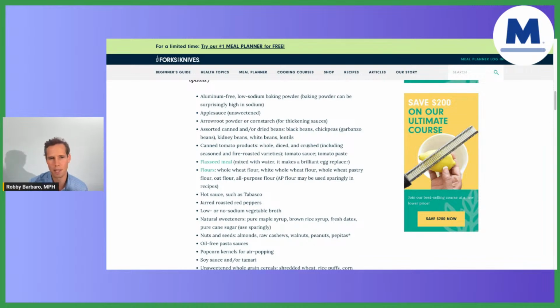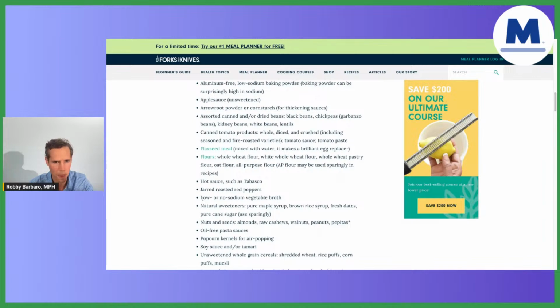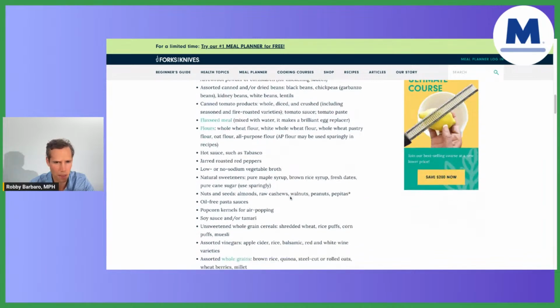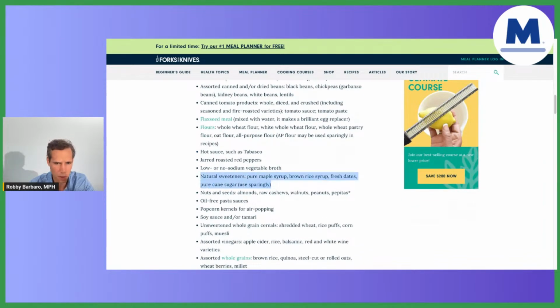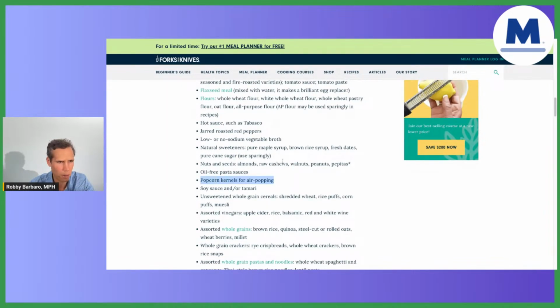And they can be less expensive. They can have a longer shelf life. They can have the perfect texture and flavor for some of your recipes. Just know that. And this is a good resource. So low or no sodium vegetable broth. Okay, small amounts of sweeteners. Totally cool. Oil-free pasta sauces. Maybe you want to do some oil-free popcorn.